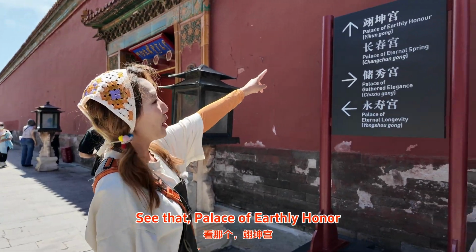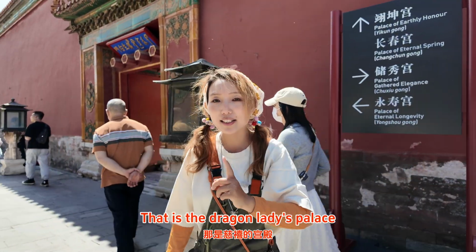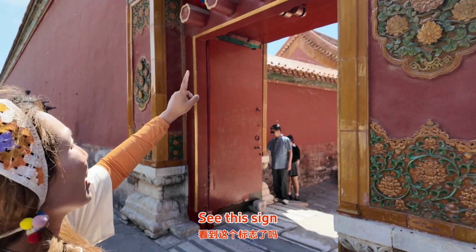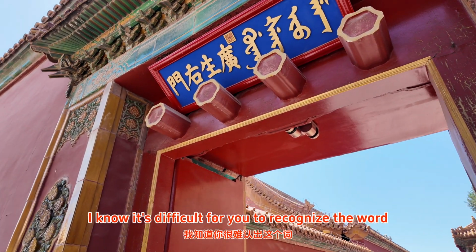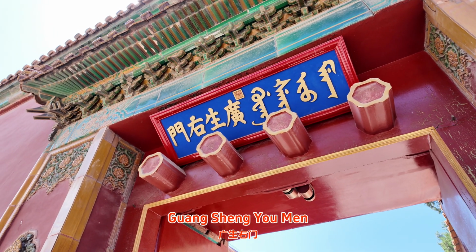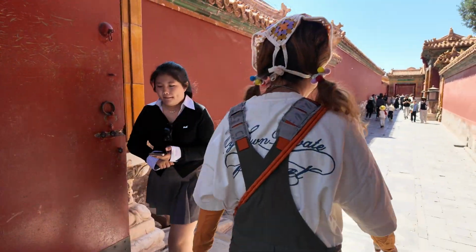See that Palace of Earthly Honor. That is the Dragon Lady's palace. See that sign, 广生右门. I know it's difficult for you to recognize the word 广生右门. So, let's go.